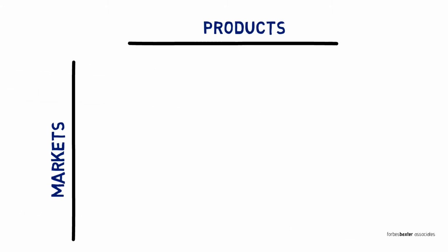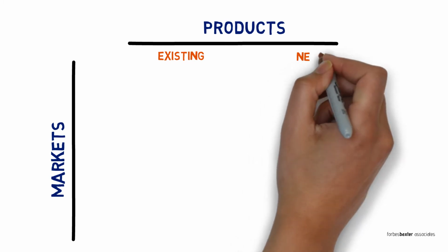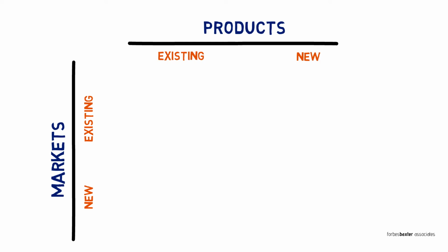Here's the model. Imagine a matrix with products across the top axis and markets down the side. Each axis is divided into existing and new. This gives you 4 boxes which represent your 4 growth strategies.